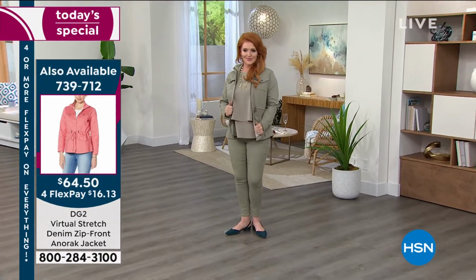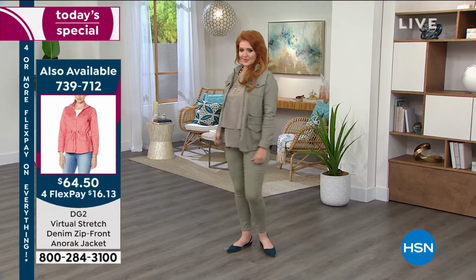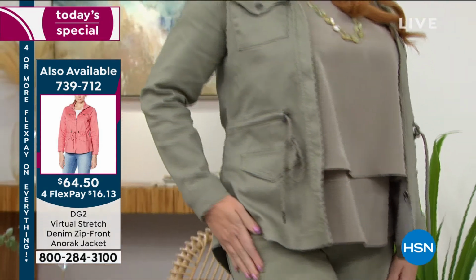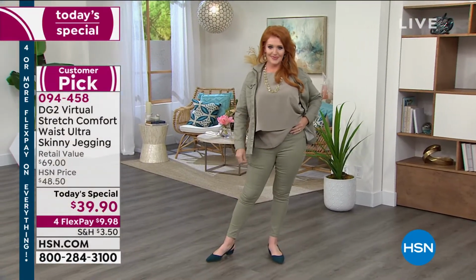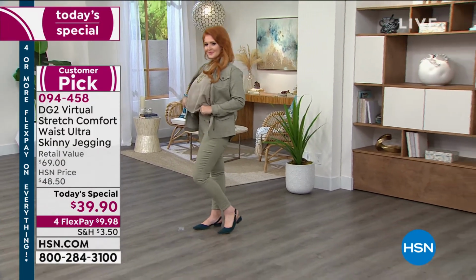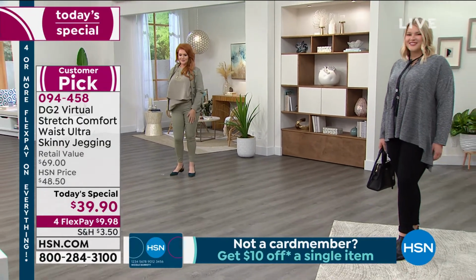And Tabitha has got that head to toe look. She is in a small petite in the Today's Special ultra comfy virtual stretch jegging, and the easy tank in sage, the anorak jacket in sage, that whole head to toe look. By the way, I love it with her hair color, that sage. When you're petite like that, doing that all same color dressing is exactly what you were just talking about. Gives you that height.